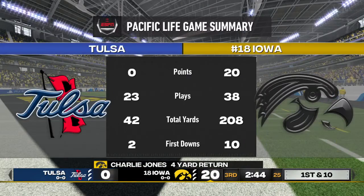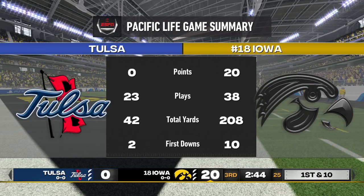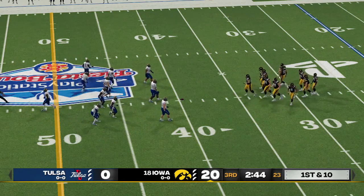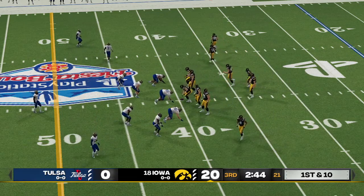Iowa's built on their halftime lead here in the third quarter, Kirk. Well, I think they've done a really good job of finding some matchups to their advantage, and they've just gone after this defense, and it's allowed them to put up some points on the board. Here comes the offense as they look to find the end zone yet again.